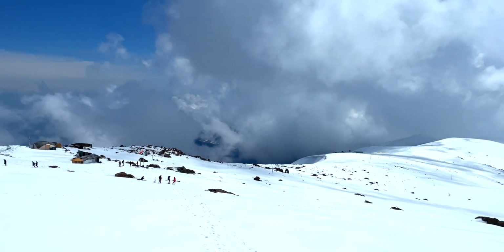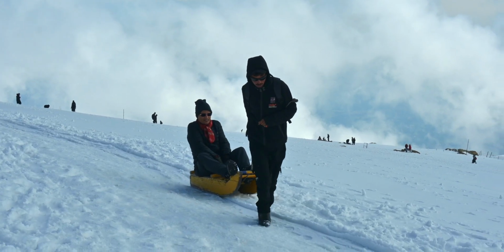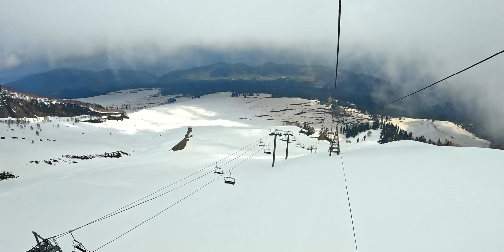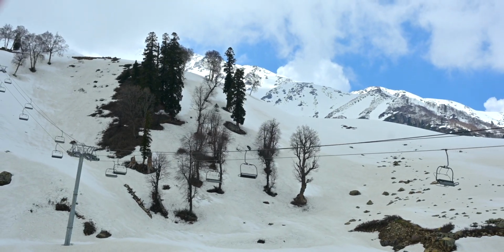All the activities such as snow biking and other adventures are available only in Phase 1. In Phase 2, there is only one activity where you sit on a wooden sledge and are pulled along. Therefore, it's better to visit Phase 2 first and then head to Phase 1 on your way back. So right now we are returning to Phase 1.